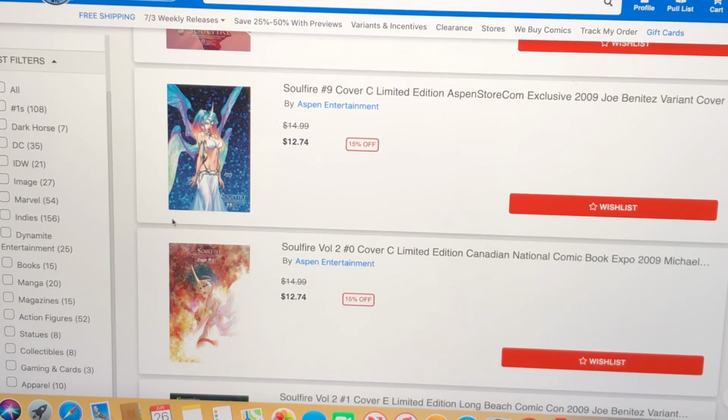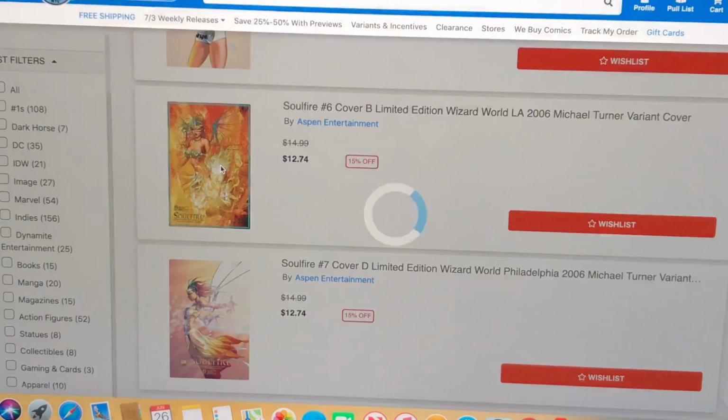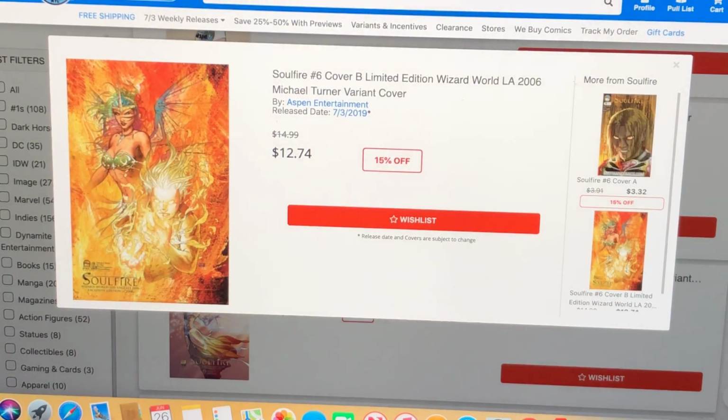I don't know why these Soulfires sold out. I guess they're Wizard World editions, limited print runs maybe.